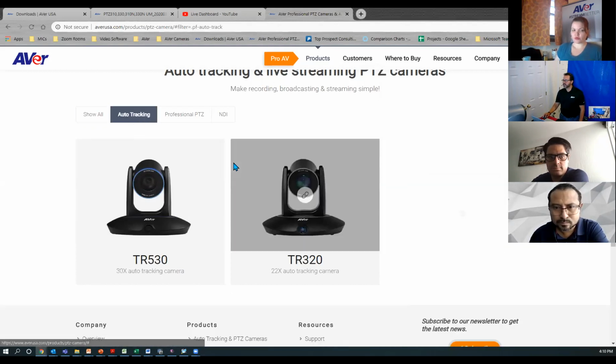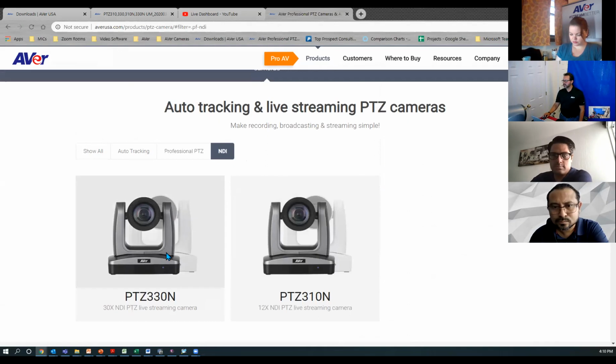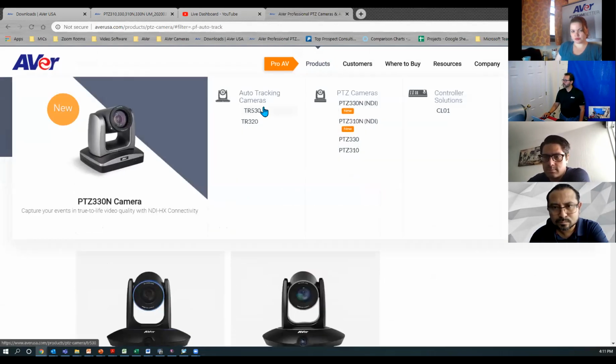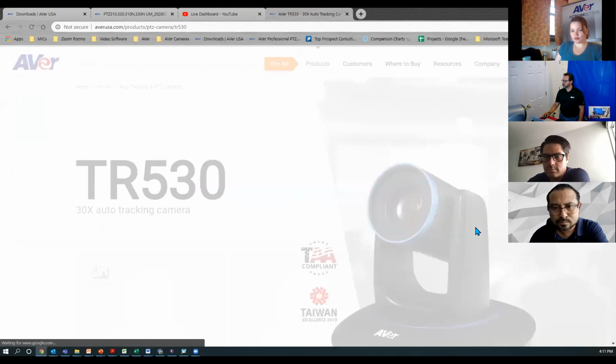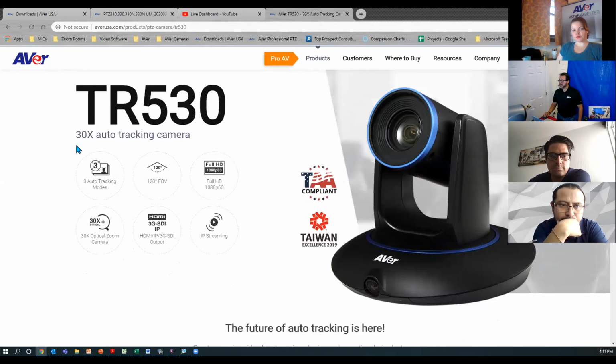So if you select auto tracking here, it shows you what's available for auto tracking, and then your professional PTZ cameras. And if you click here, it shows you what's available for NDI. Great. So we do have the 530. I'll look at the 530 real quick so you become more familiar with it. Right away, you notice the 530 offers 30 times optical zoom and auto tracking. It also has 3 auto tracking modes: the wide, the stage, and the segment. So 30 times optical, right? 30 times optical, yes.